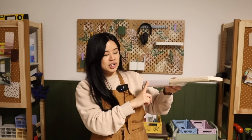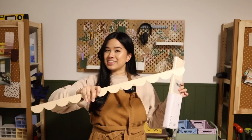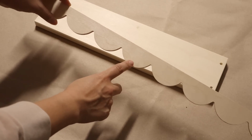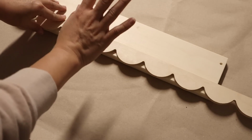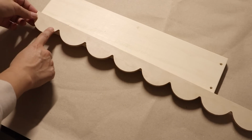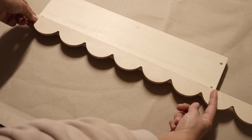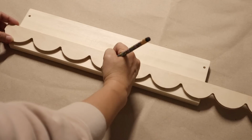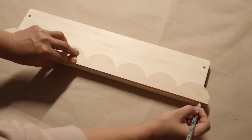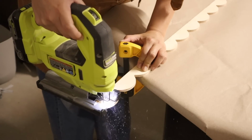So that is what we're gonna try today. Gonna go ahead and measure everything out and then cut the trim down to size. So I'm gonna mark the middle of one of these scallops so that I can match it with the middle of the shelf and then cut it that way. Otherwise, if you just cut off one end of it, you're gonna be left with this awkward cutoff here. So we definitely don't want that. So instead, we're gonna shift it over a little bit so that everything could stay nice and even on both ends.